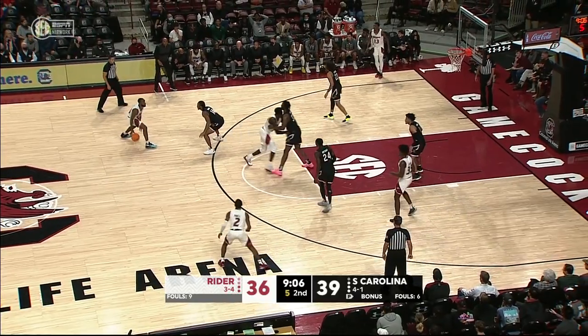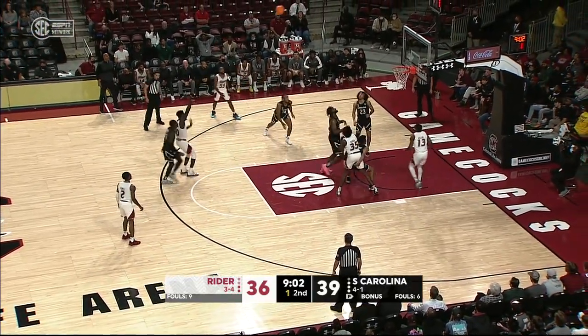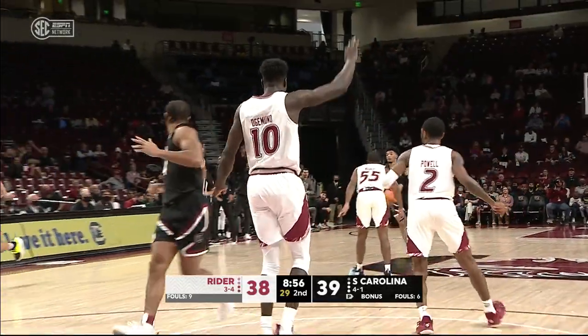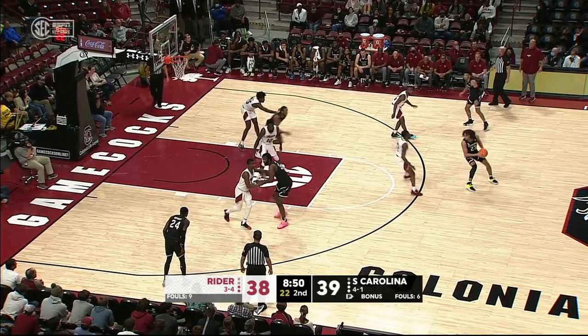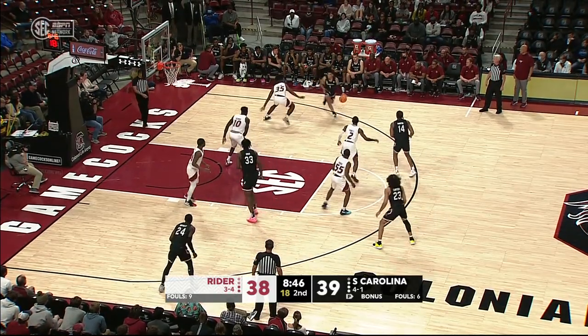5 seconds for Murray. Instead, it's Ogimuno Johnson, who hits right before the shot clock expires. Ogimuno Johnson was the main reason that ball was kept alive. He just kept battling in that paint, really making it difficult for South Carolina to just have the ball, solidify that ball. 7 points for Ogimuno Johnson.